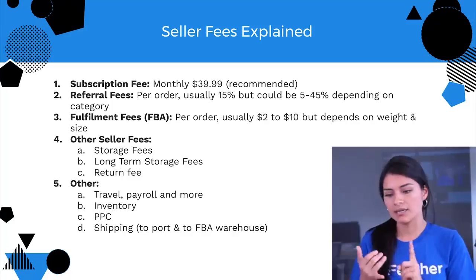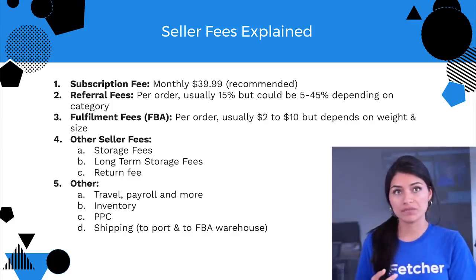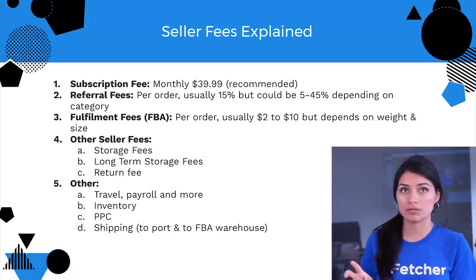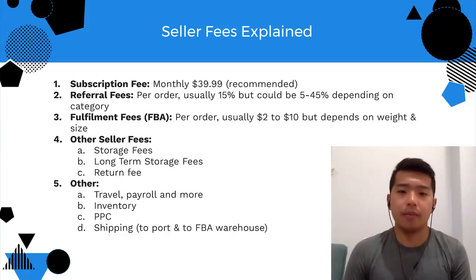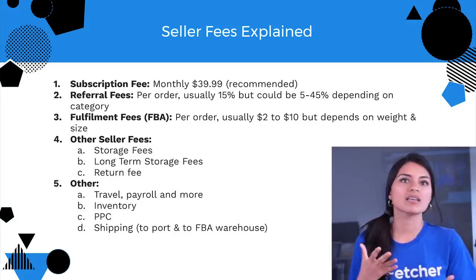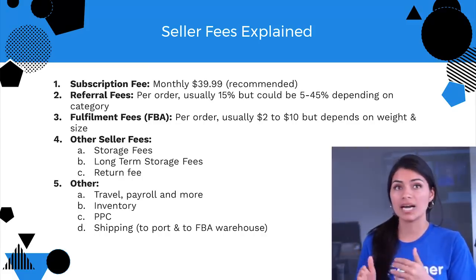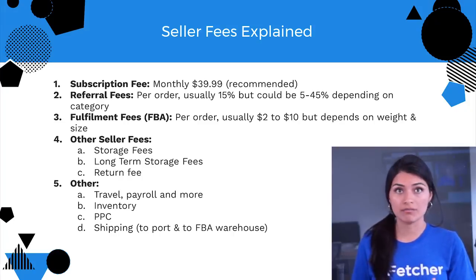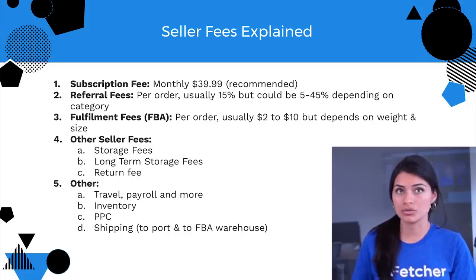Number four, again, other seller fees such as your storage fees. This is a monthly fee that Amazon charges you. Then you have your long-term storage fee, which, correct me if I'm wrong, Ervin, Amazon charges this twice a year, correct? Correct, Maria. Yep, and this is charged on any inventory that is not moved, that you don't sell constantly, for example. And they have some guidelines on this, so I would recommend you look this up to familiarize yourself with them. And then number three, a return fee whenever you have an item returned or whatnot.